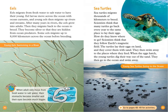The turtles lay their eggs on land, and they cover them with sand. They then swim away to the places where they feed. When the eggs hatch, the young turtles dig their way out of the sand. They then go to the ocean and swim away.